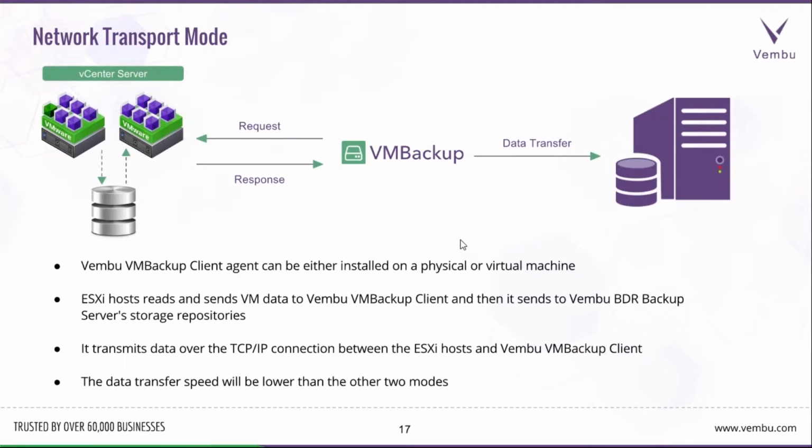In network transport mode, the agent can be installed inside the virtual machines, or it could be on a physical machine wherever it may be, and the ESXi server is accessed by the Vembu VMBackup client over the network. It reads the information and sends the data to the Vembu VDR server storage repository using the TCP/IP connection. So the data transfer speed will be a little bit lower than the other two methods when compared with the network transport mode.